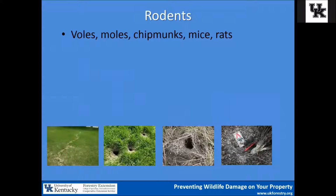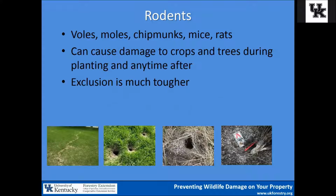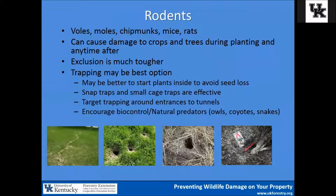Our next group of animals are rodents, and in this group we'll have voles, moles, chipmunks, mice, and rats. They can cause damage to crops and trees during planting and any time after. Because of their size and their ability to fit through small areas and climb, exclusion is much tougher. So unfortunately, for this group, trapping is probably the best option.